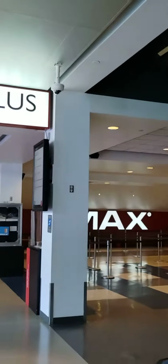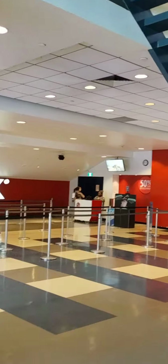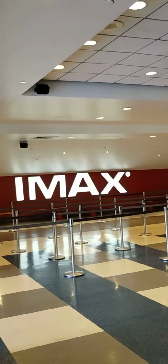Also at the Centre des Sciences de Montréal, you've got an IMAX theater in case you want to go and check out a cool movie and feel like you are in the movie here at the Centre des Sciences de Montréal.